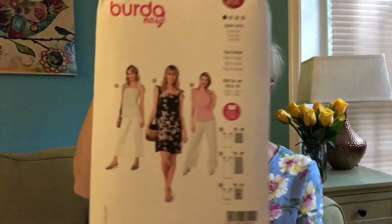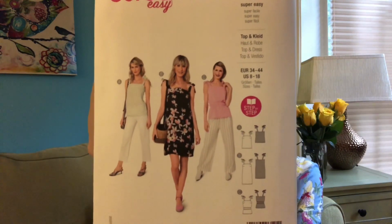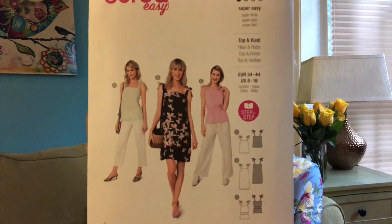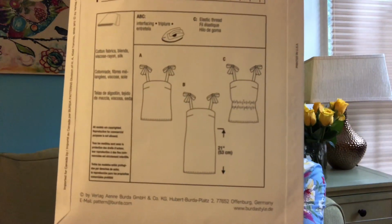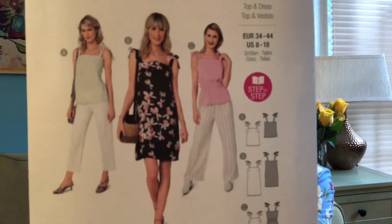Here is a cute little sundress with shoulder ties. This is Burda 6121. And we can make the dress or the top. I love shoulder ties. And even though they look kind of far apart on that black dress, you could always move those ties in and put them a little bit closer.